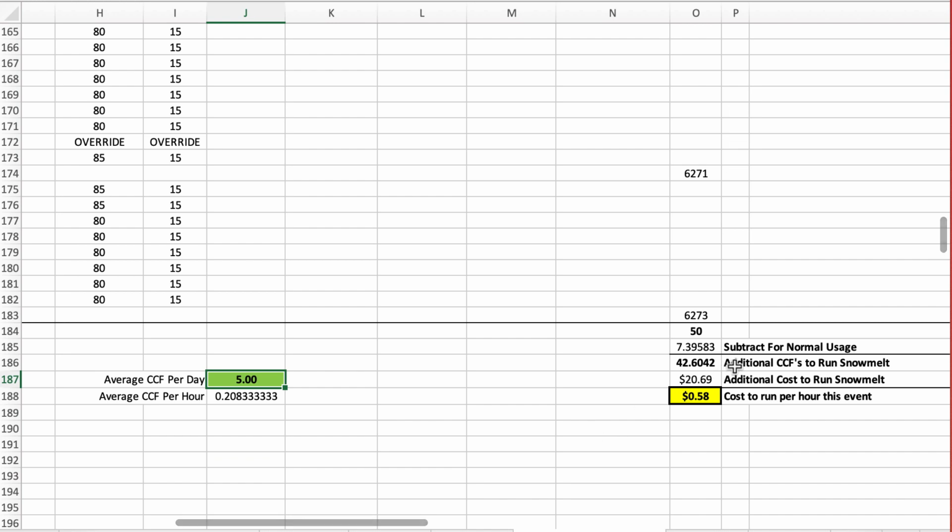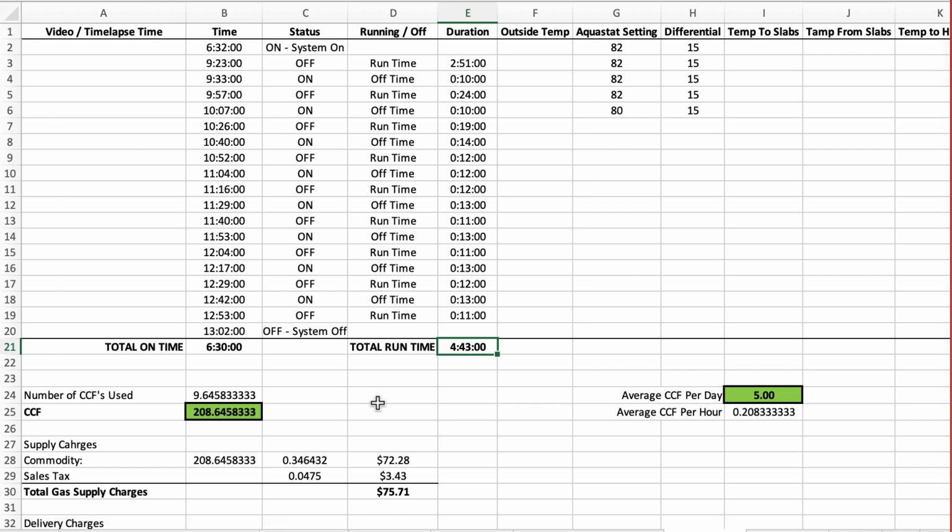So anyway, I used about 42 and a half just for the snowmelt, which cost me 21 bucks for those 2 days. Okay, and because it ran so long, now I'm getting down to 58 cents an hour. Now, I think this would have been much less had I not put it in override and ran it nonstop for almost 5 hours. This probably would have been like 40 cents, 45 cents. But because I did that, I burned fuel for those 5 hours straight just to help give it a kick. And that's okay.